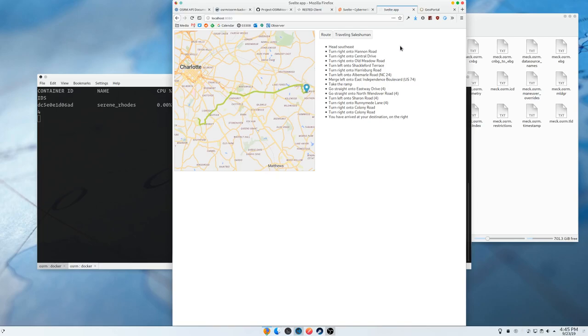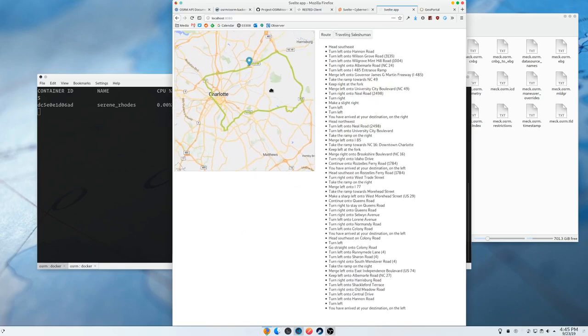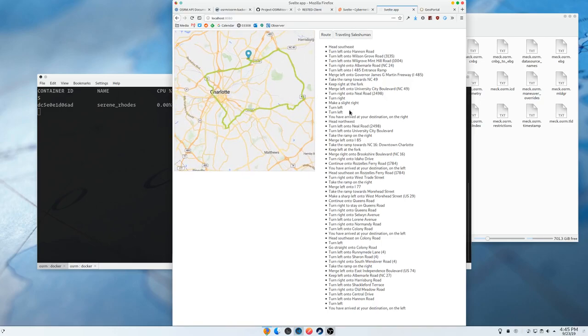I also did a traveling salesman. The API is really smart. By default, it's a round trip from the starting point, but you can set specific starting and ending points. It's just taking four random locations I picked, and it made a traveling salesman solution. You can see all the directions here to get from one place to the other. That is really awesome.